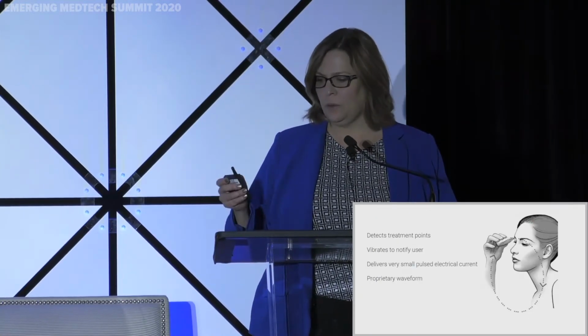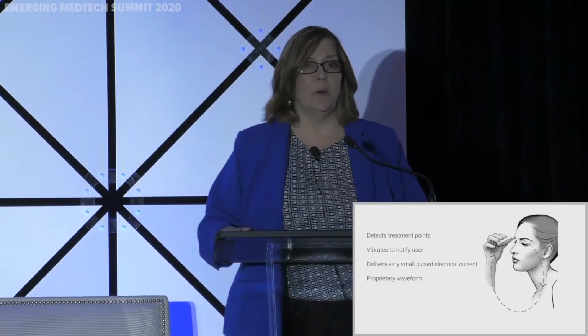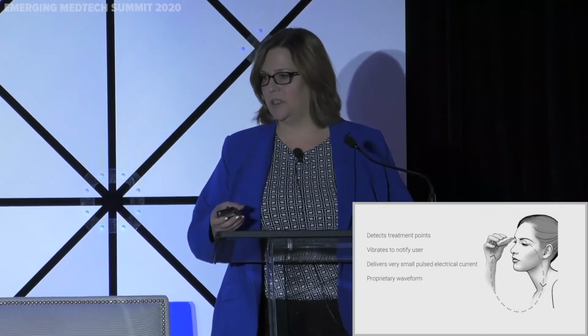We've taken the power of neuromodulation and built it into a small handheld unit that can be used at home by the patients. They glide it along the skin. It detects key areas associated with nerves and vasculature, vibrates to tell them to hold it in place, and once they hold it in place, glide to locate the next treatment point. We are FDA cleared, 510K with clinical data, and as I just mentioned, our CE mark last week. We launched in September 2019, and we are already at over $500,000 in sales.